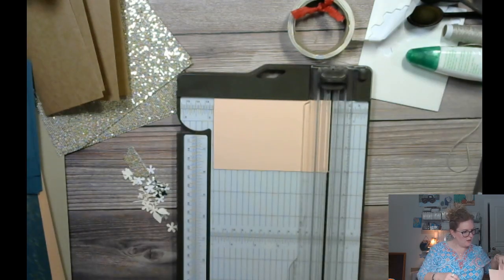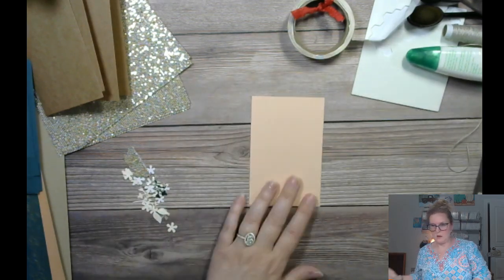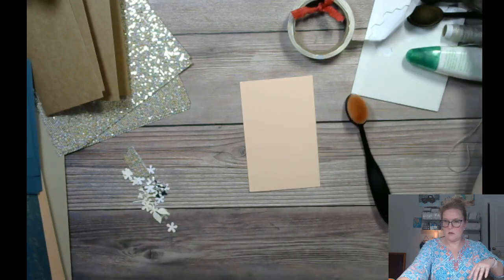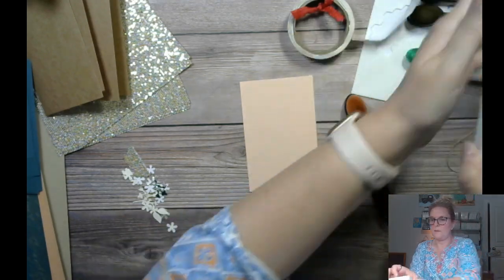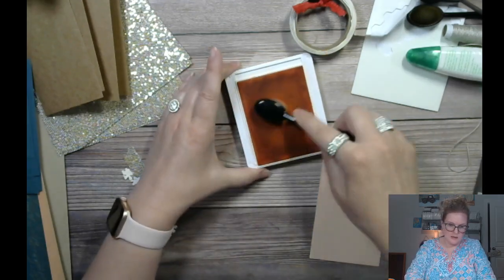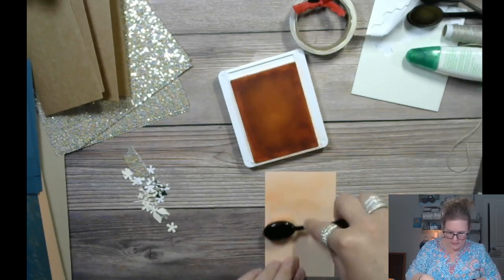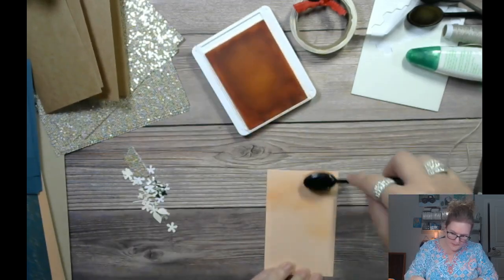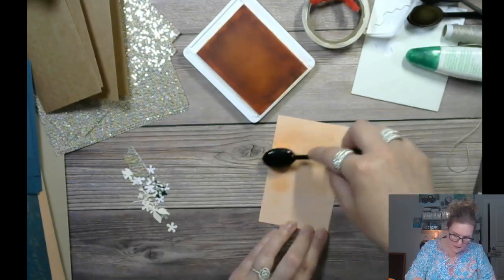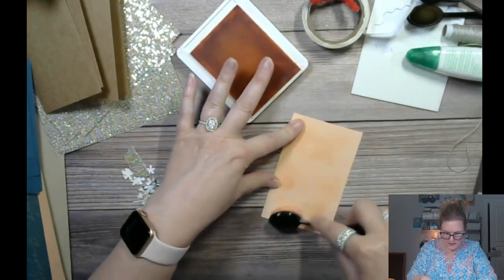So we can even use some of the ink on this. I brought the Petal Pink here. It's very light. Kind of give it some of that monochromatic look to it. I love this. Super soft, right?